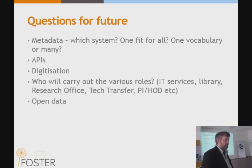Digitization, because not all data is digital. It's kind of hard for me to remember that as a computer scientist and an IT person, but not everything is digital. It's odd, but I suppose in a building like this, I should be able to remember that more easily. But is this a role for the RDM office or team or whatever it becomes?